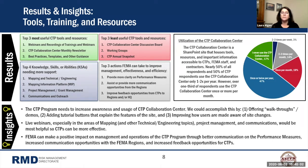And then in the gray box, it talks about 3 actions we can take to improve management and effectiveness, and that gets to providing more clarity on the performance measures, which are something new and have come up recently since 2015. We've been trying to make more progress on those, but getting more clarity out about those components is what folks would like to hear, as well as assisting and providing more communication opportunities with the regions and improving feedback opportunities from CTPs to the regions and/or headquarters. So giving just more opportunities for those touch points and being able to reach out to their FEMA points of contact and coordinate.